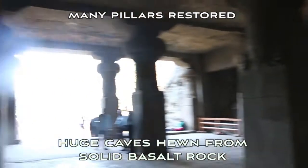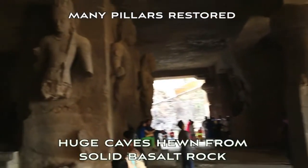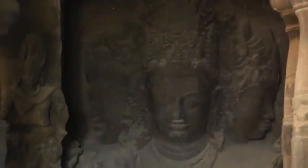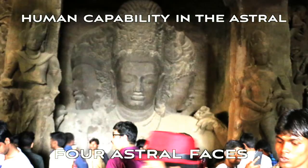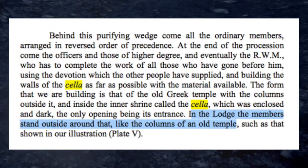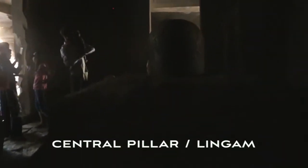Okay, within the caves here, and the main entity for these caves, the devotion would be Shiva, and you have the 4 faces up here. The 4 astral faces. So far we've been looking within the main cave, and the lighting is poor, so it was hard to film at times, as per some other caves as well, but nonetheless.